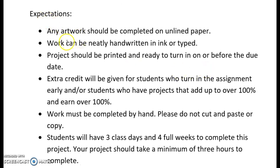My expectations: any artwork should be completed on unlined paper, and I will get you unlined paper. We shouldn't have notebook paper because this is going to be a test grade. Get some unlined paper. If you want colored paper or construction paper, let me know, and I will make sure that you have that. Work can be neatly handwritten in ink or typed.